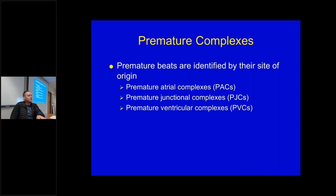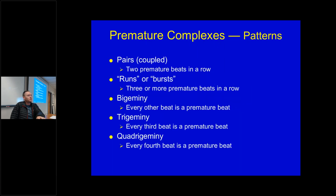So we talked about these. Where did I just go? Know that? All right. So premature complexes. Okay, so you can have pairs where you have 2 in a row. You can have bursts where you'll have normal sinus rhythm and you'll have like a burst of PACs in a row. We talked about yesterday, you can have patterns. So these are regularly irregular patterns where you have bigeminy, trigeminy, quadrigeminy, depending on how many beats. All right, so it's like every third beat would be a trigeminy. Every other beat, 2 to 1 is bigeminy.